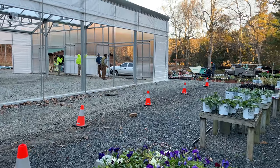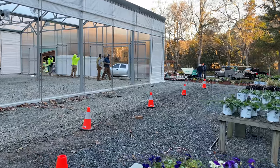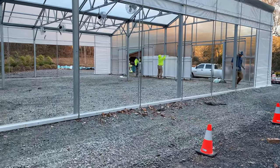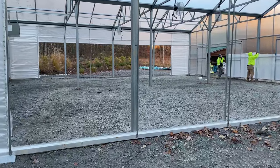So let's come over here and see what they did yesterday. As you can see, it is quite a busy place this morning, and it is a Friday, so we are going to be open today. So if you happen to be a customer today, you get to see a fun show. Okay, so here we are in the greenhouse.